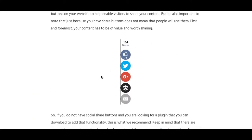Here is a screen share from a blog post that I saw. As you can see, there's 134 shares, and obviously, if you came to a web page and you saw this, it would add credibility to the web page and the content that you're looking at.